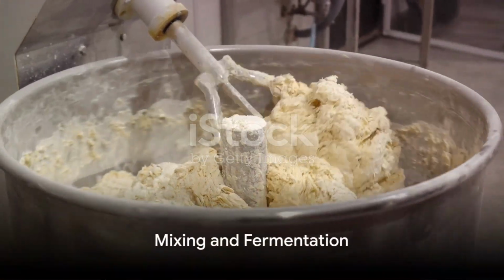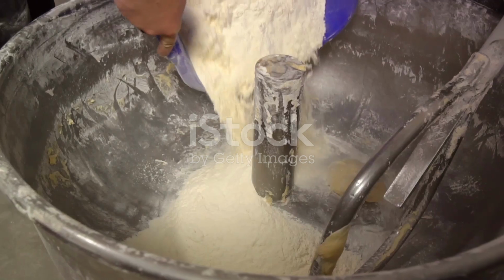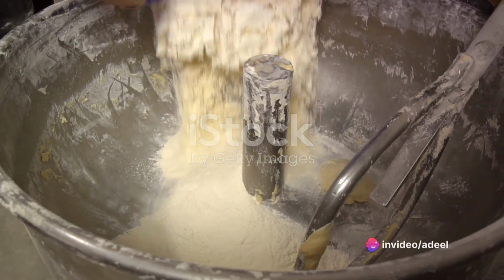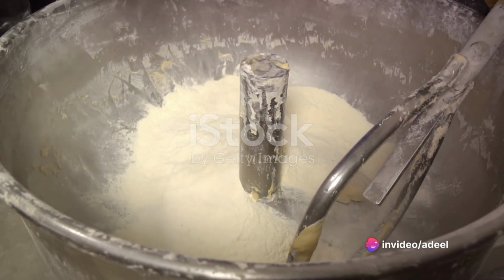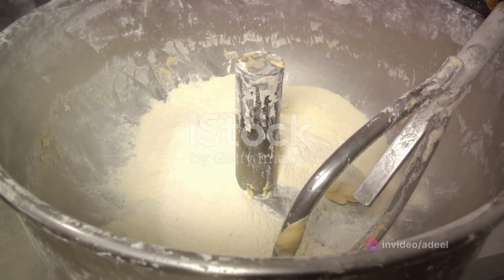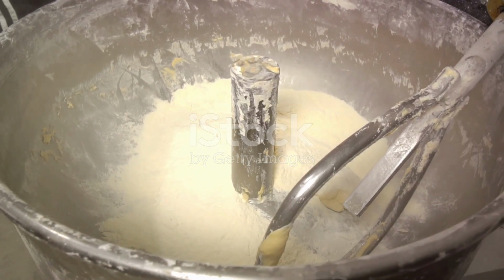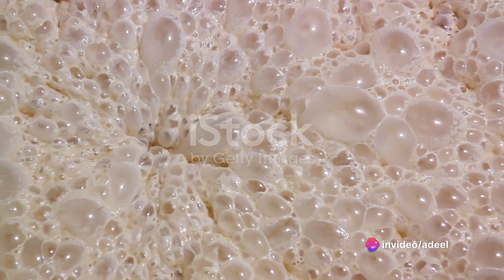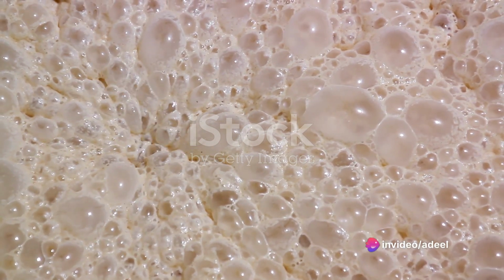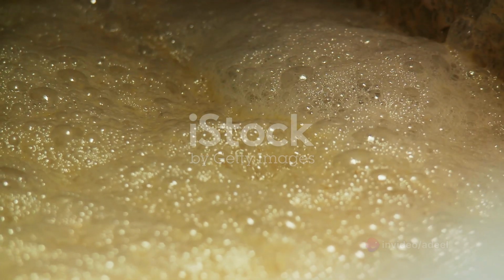Now that we have our recipe, the next step is to combine these ingredients and let the magic happen. This stage is all about mixing and fermentation. In the vast world of bread-making factories, industrial mixers play a crucial role. They blend all our ingredients into a smooth dough, ensuring each element is evenly distributed. But the real magic lies in fermentation. Here, yeast, our tiny baking wizards, start feasting on the sugars present in the flour. This festive banquet results in the production of carbon dioxide.